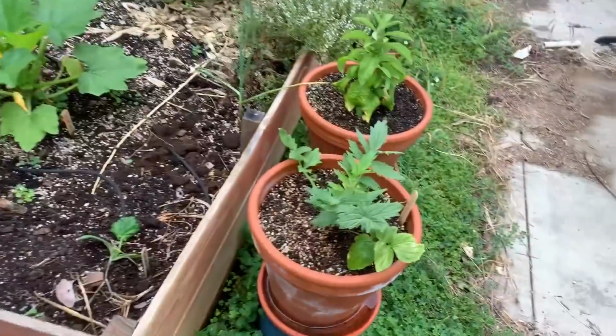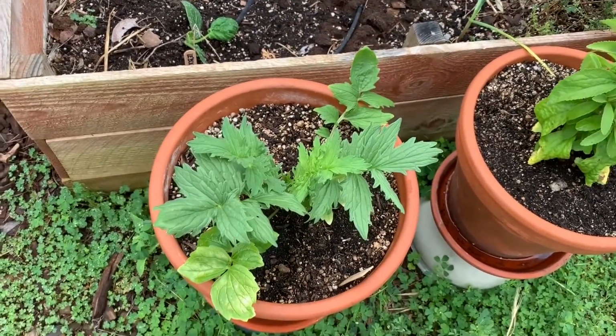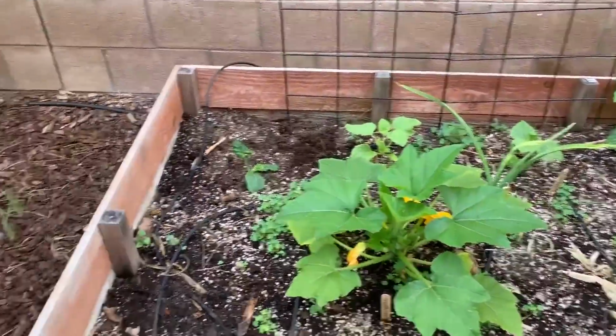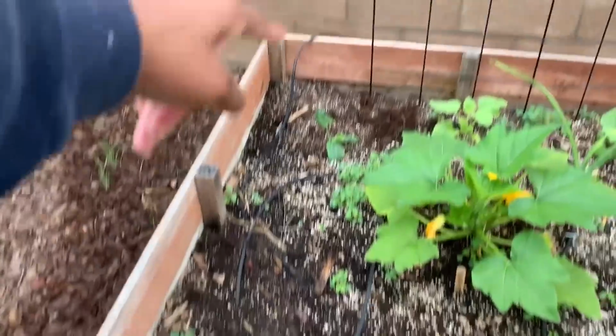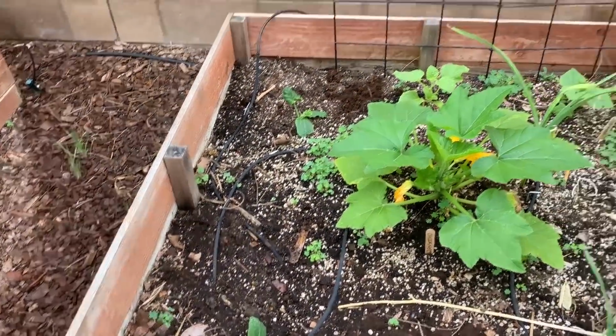Moving over here, I have my valerian. Never grown this before. I understand that it does not smell very nice. And then this is the stevia plant. And then in here we have 2 new of the Lebanese white squash. So I'm trying to grow these again. It looks like so far the pill bugs or whatever it was has left them alone.